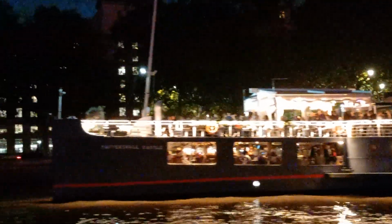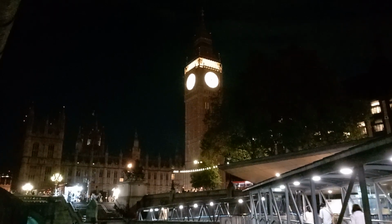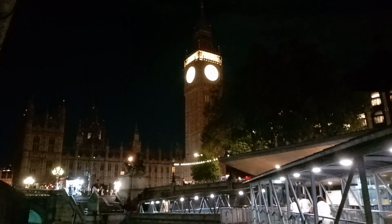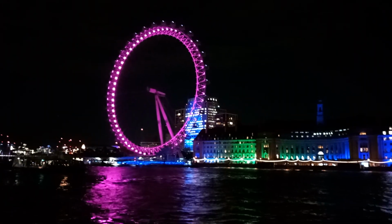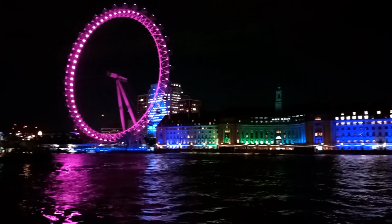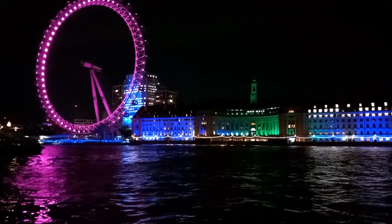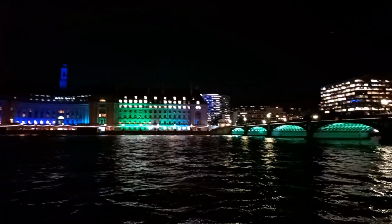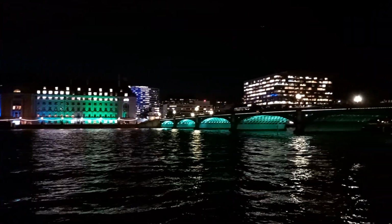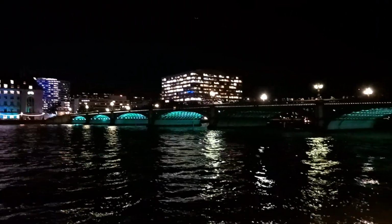We are now approaching Westminster. Yes, folks, the end of the journey here at Westminster. And over on the south side, I can see the London Eye, the old County Hall, and St. Thomas's Hospital, and Westminster Bridge.